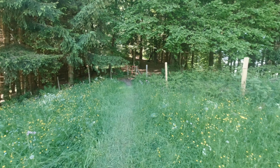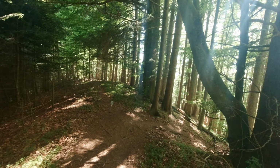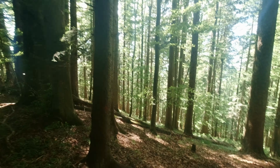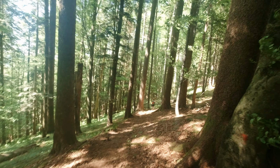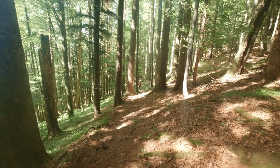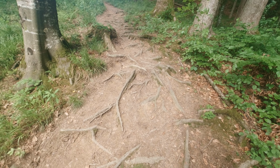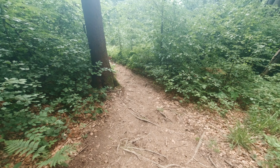Oh, this is nice. I hope the shade lasts a bit. It's a nice little cool walk down through the forest. I think when we get to the bottom of this, not too far, we'll reach the second checkpoint. I'm actually enjoying the shade. There's a nice wind blowing through the forest as well. Ooh, it's quite steep and lots of roots on the way down, which makes it quite difficult on your knees if your knees are not as strong as they could be.